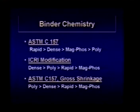So we can draw some conclusions about shrinkage from the results that we had with respect to the binder chemistry. For the C157 test method, the rapid cementitious system shrunk the most, followed by the dense mortar, followed by the magnesium phosphate chemistry, and the polymer modified system had the least reported shrinkage by this test method. Now if we look at the ICRI modified version, we see that the dense mortar shrunk more than the polymer modified version, followed by the rapid cementitious system, and the magnesium phosphate chemistry shrunk the least here.